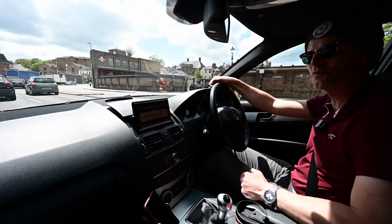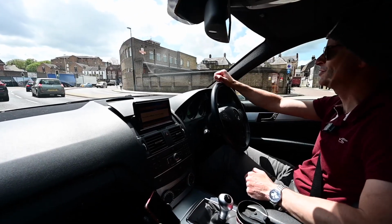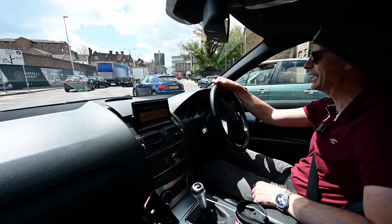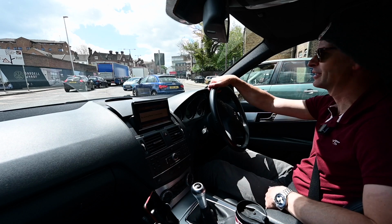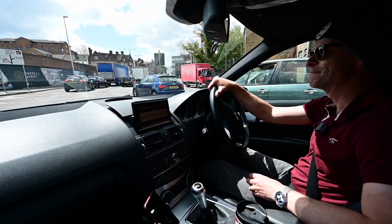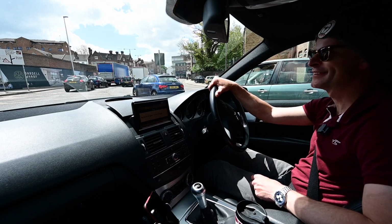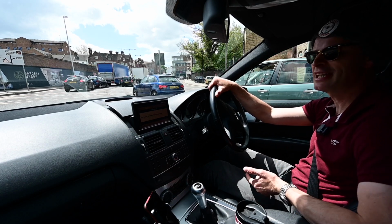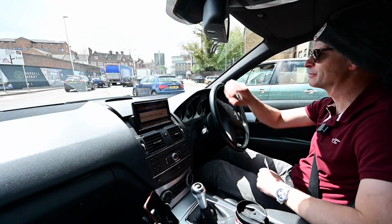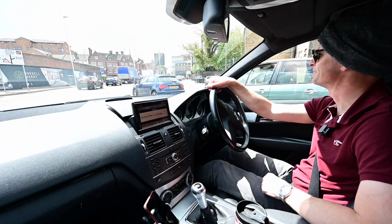Or should I just chop it in for something more interesting? Should I get some kind of mad Subaru? Or should I go and get something ridiculous like a Jaguar XJ as a daily car, although that's only available as an automatic and I don't like driving autos on a day-to-day basis. So what could replace this C Class that's equally reliable, equally economical, and is going to be interesting but not cause me trouble? It's a tough decision to make.